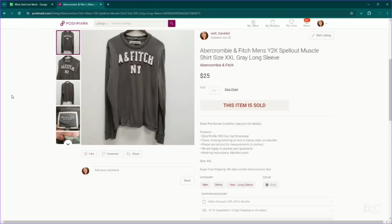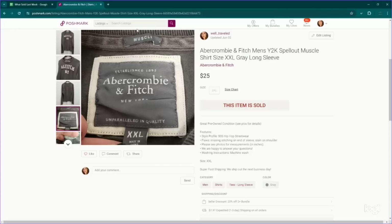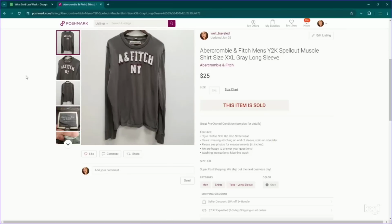And finishing up with another Y2K piece. This is why I love doing that deep dive on Y2K, just because there's a lot of pieces that we're probably passing on at the thrift store that make tons of money because this is a very popular trend right now. Abercrombie and Fitch older pieces are definitely one of them. This is an Abercrombie and Fitch men's long sleeve shirt. It is Y2K. You can see it's got a spell out. Plus it's the muscle line, which I've noticed performs extremely well also. And this one sold for $25.